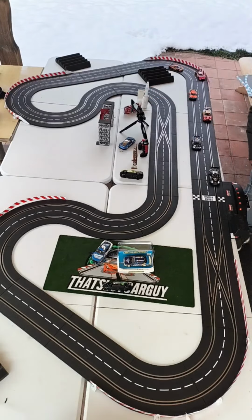Here we go. This one's for the trolls. No, it's not. It's for Blake. This one's for you, Blake. Good luck, drivers. First lap is a rolling start.